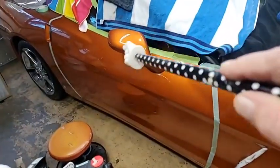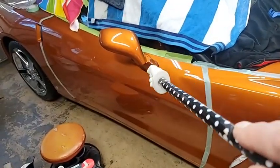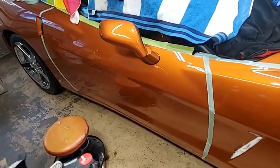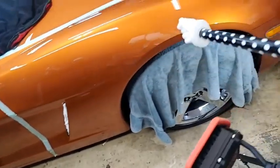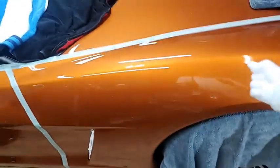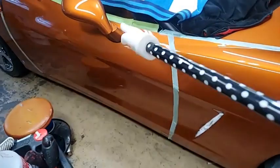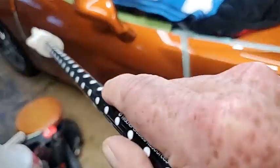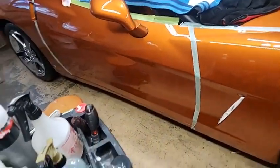As you can see, these mirrors move back and forth. So I move them that way to get there, and then when I'm going over there, I move them back around this way. And this entire front fender has been done. And it turned out extremely nice. I'm telling you what, and got the top part of this door so far, down to that character line right there. And I'm considering stopping for the day.